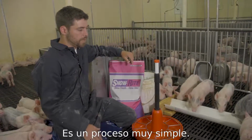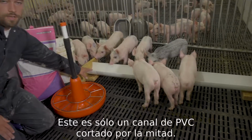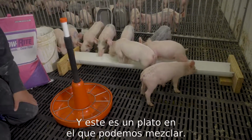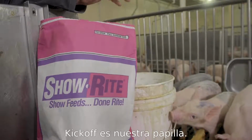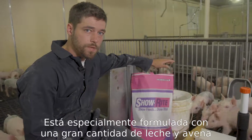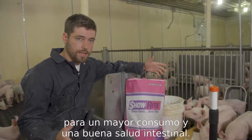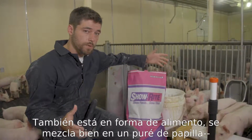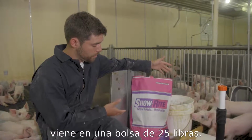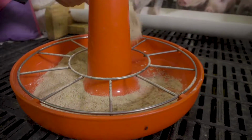So it's a very simple process. There's different types of gruel feeders. This is just a PVC trough cut in half, and this is just a bowl that we can mix it in. So Kickoff is our gruel product. It's specially formulated with a high amount of milk and oats for high intake and high gut health. It's also in a meal form, so it mixes great in a gruel mash. Comes in a 25-pound bag, and it's very easy to handle. Pigs love it.